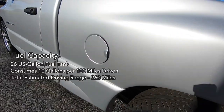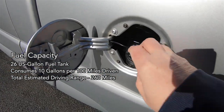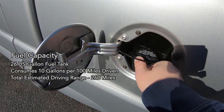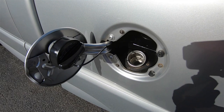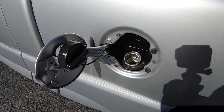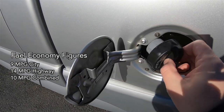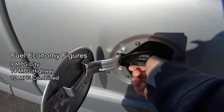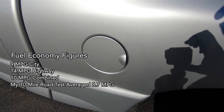Fuel capacity on the SRT10 was 26 U.S. gallons and consumed 10 gallons per 100 miles driven, with an estimated total driving range of 260 miles. EPA fuel economy was actually horrible, due to the performance nature of the truck. EPA averages are 9 miles per gallon city, 14 miles per gallon highway, and 10 miles per gallon combined. On my 10-mile road test, I achieved 8.7 miles per gallon.